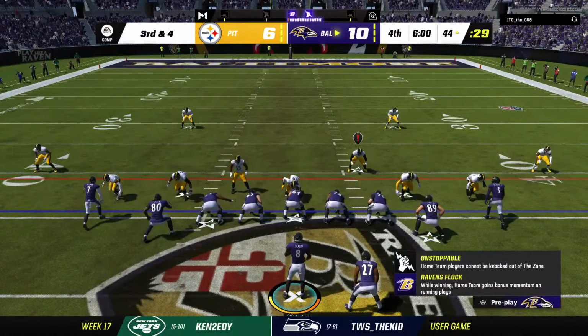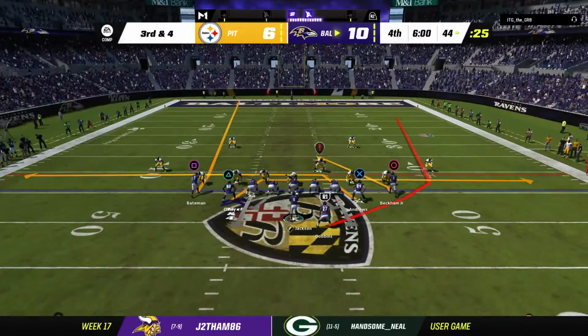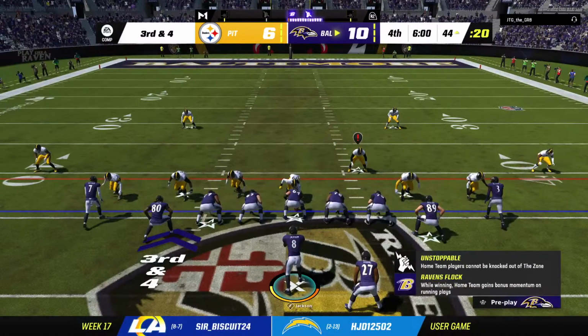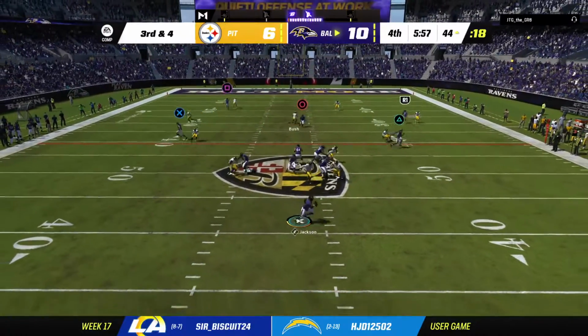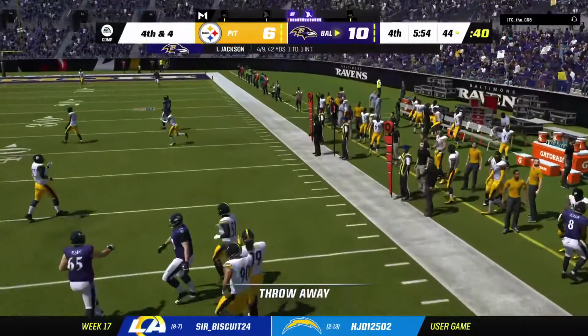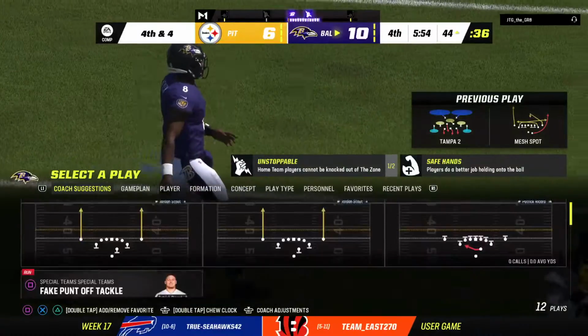This offense so far on 3rd down, they've converted 3 out of 5 thus far. This is 3rd and 4. Now it's Jackson. And he'll just toss it away. So he throws it away, and that brings up 4th down.